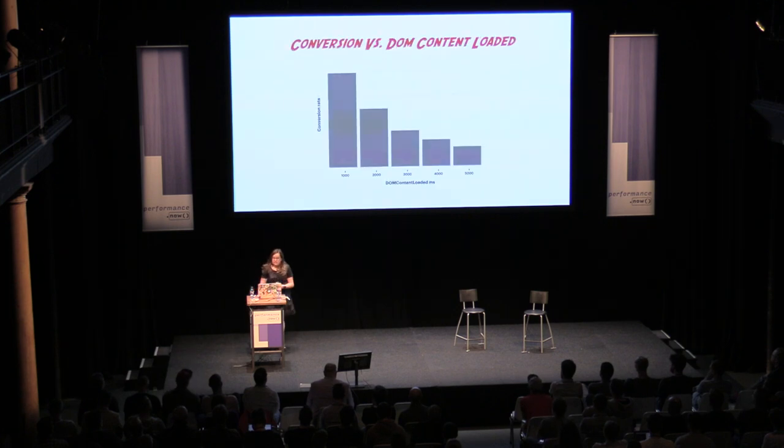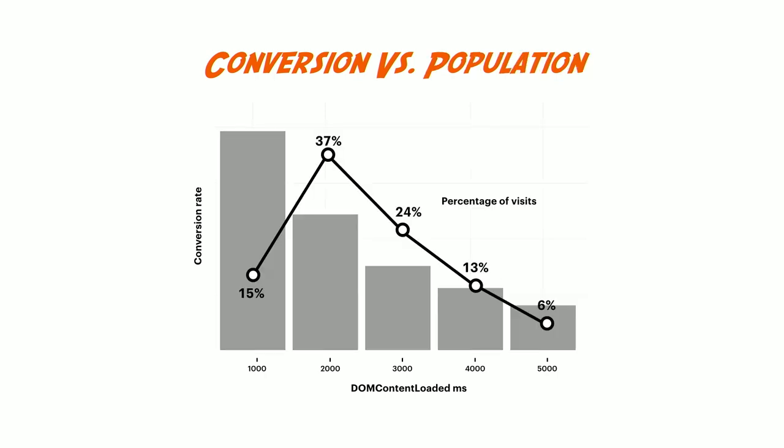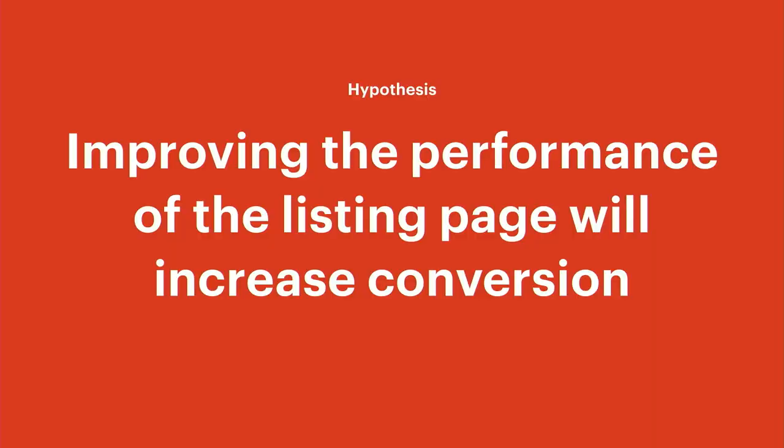Next, we looked at conversion. I can't actually tell you the real percentages here, but I can tell you that when you look at DOM content loaded time versus conversion rate, for every second that you add, our conversion went down. And I promise you, it is to scale. I just can't give you the actual numbers, unfortunately. Now, if we think back to the population of folks in each of these DOM content loaded buckets, we have a lot of room for improvement. A lot of people are in those much lower converting 2, 3, 4, or 5 second buckets. So what we wanted to do was try to move them up into that 1 second bucket that has a much higher conversion rate.